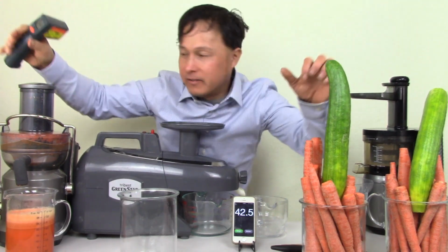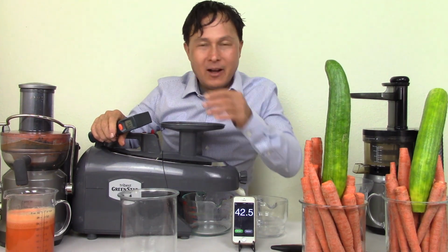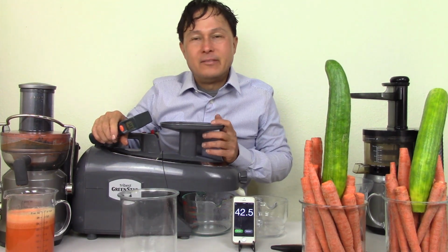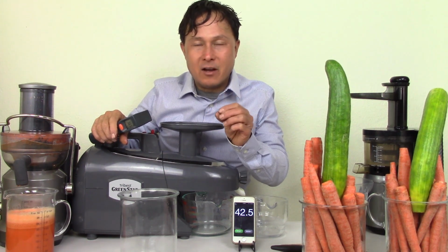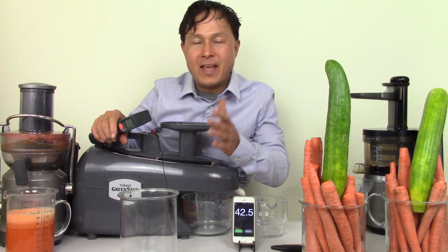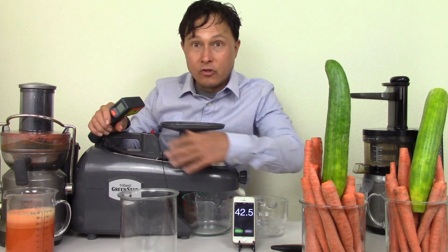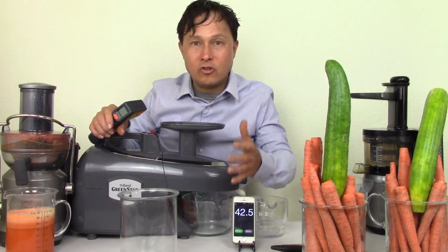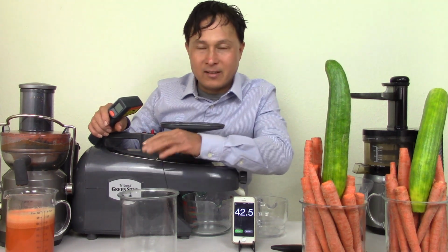Oh my God! So is a 6-degree temperature change in the juice a bad thing? Well, I think the big issue with the heat is that above 118 degrees, or maybe even 105, but it depends on the enzyme, enzymes are deactivated. This got nowhere near that. Every juicer will add some heat to the juice to some extent. We'll see what these other juicers do. But in my opinion, 6 degrees is not significant.